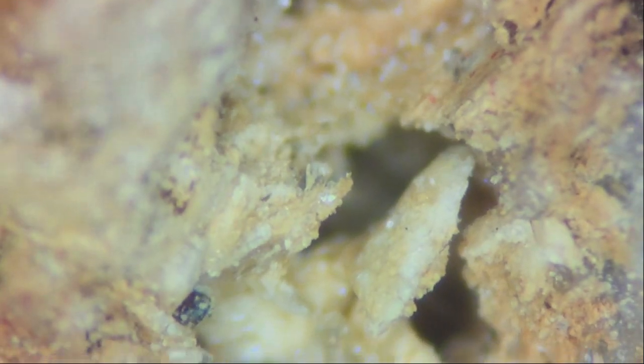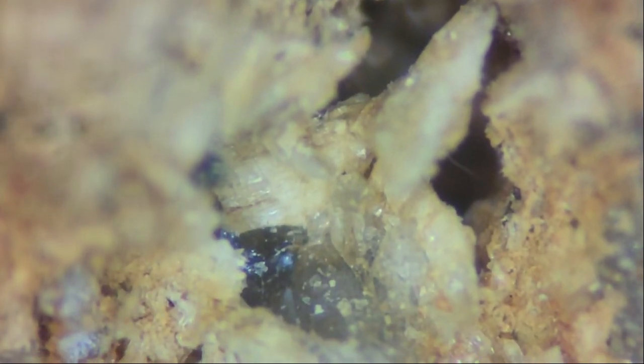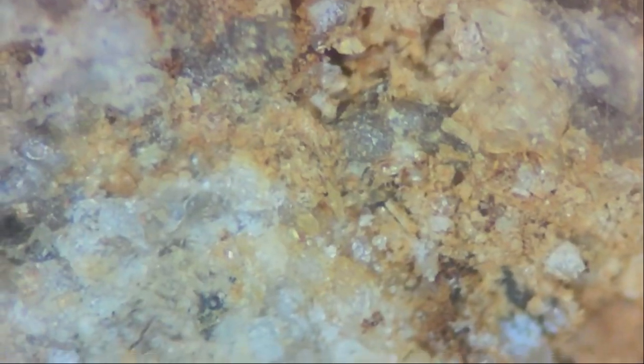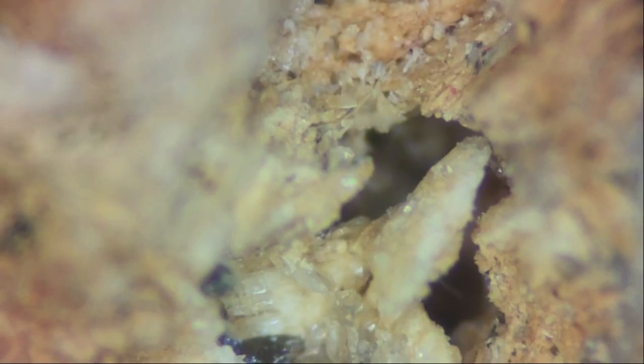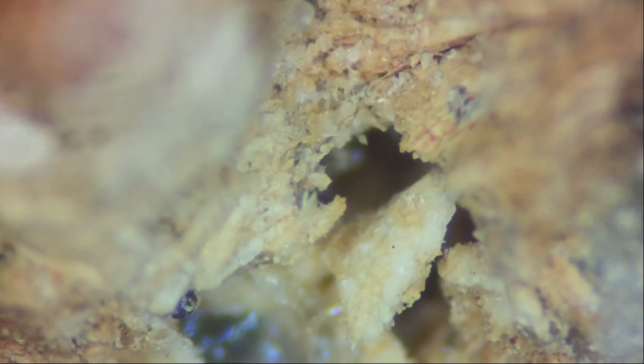Forms little tiny needle-like crystals. You can see them all in there. Very cool. Some cinnabar in there as well. More metacinnabar, interlinguite, but yeah, I'm pretty confident that this is the artsmithite. It's pretty neat looking. You can see some more cinnabar mixed in there with it.